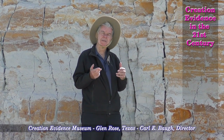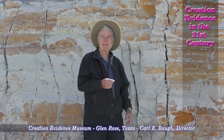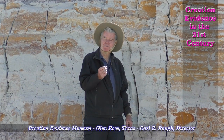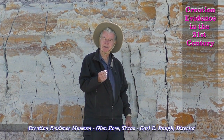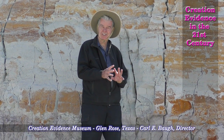So these bones will be displayed at the base of the biosphere at the museum in Texas, Creation Evidence Museum, precisely as we find them. We will restore them, permanentize them, and place them in this log jam flood context.